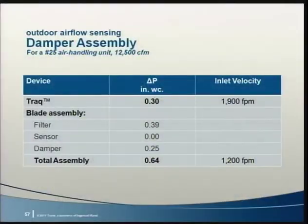Some designers think that airflow measuring devices based on pressure inherently add too much pressure drop at design airflow compared to straight blade dampers. Well, a device like the Traq Damper assembly does have a little higher wide open pressure drop than a blade damper alone. For example, in a size 25 air handler delivering 12,500 CFM, this round damper assembly has a 0.3-inch pressure drop compared to a straight blade damper with a 0.25-inch pressure drop. But the sensor in the round damper assembly doesn't need an upstream filter, while most airflow monitoring stations do need upstream filtration for reliable sensing. If a MERV 8 filter is used upstream of the damper in our example, the pressure drop for the complete assembly increases to 0.64 inches. So be sure to account for all pressure drops when comparing outdoor airflow sensing and control approaches.